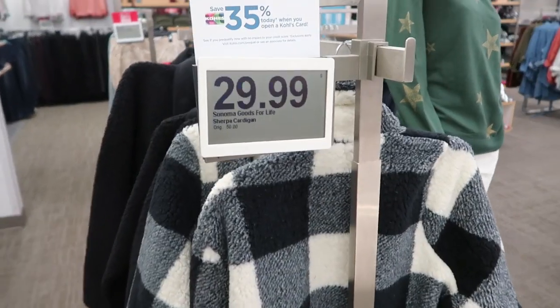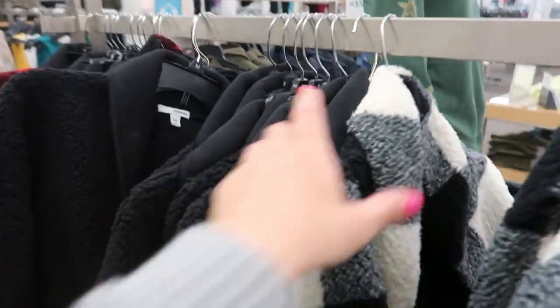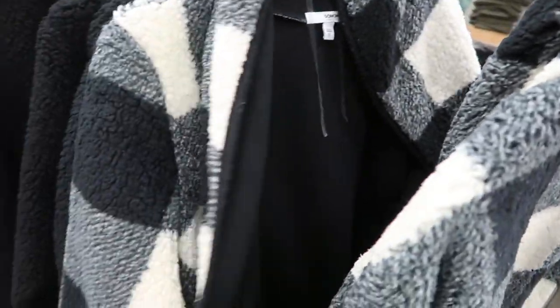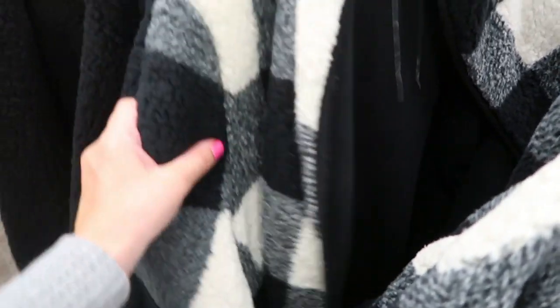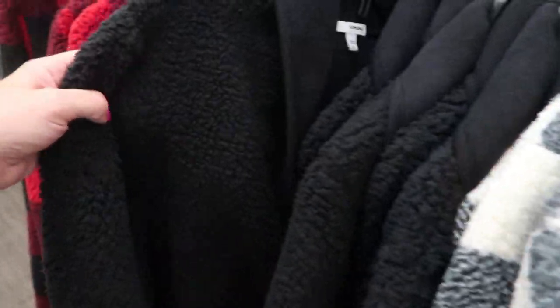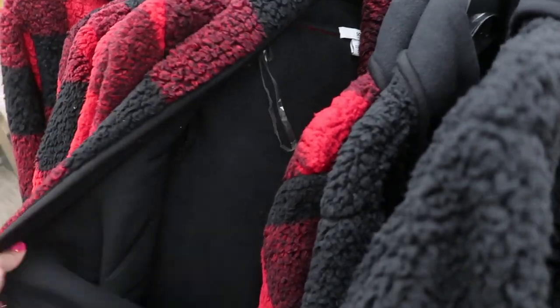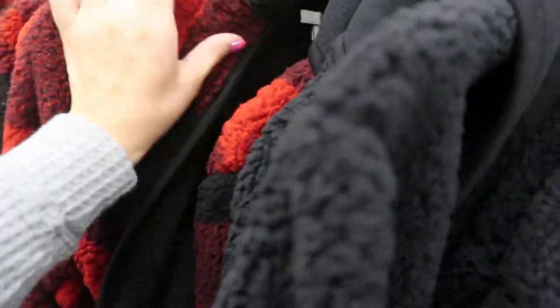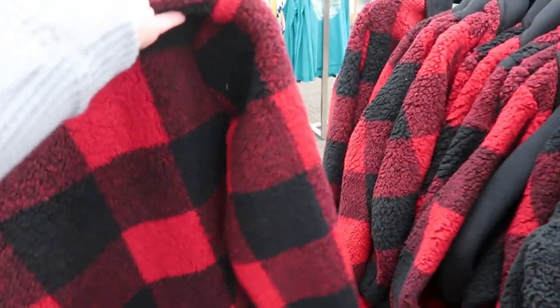The Sonoma Sherpas are on sale for $29.99, normally $50. And there's some really pretty print. So there's this buffalo plaid with really cozy inside, like fleece, super soft. And there's a solid black and then a red and black plaid or buffalo check. And again, I would size down. This is the small. That's probably the size I would get.